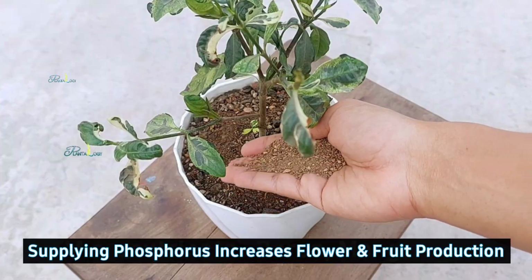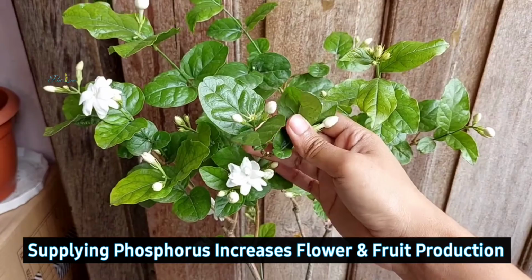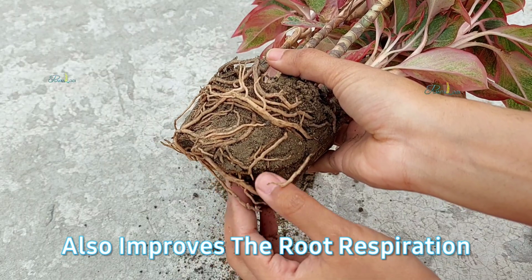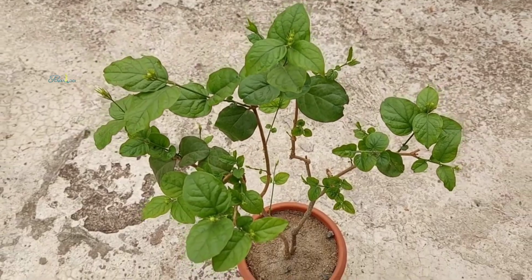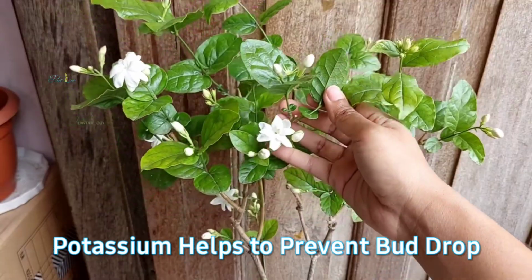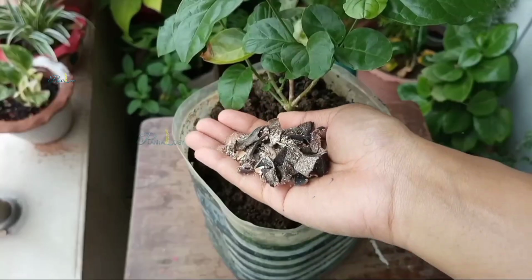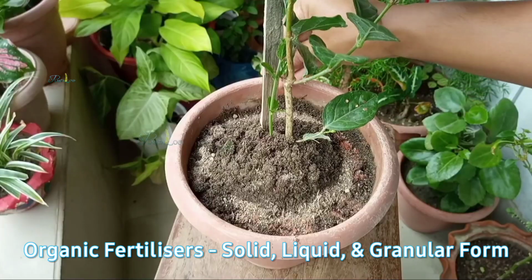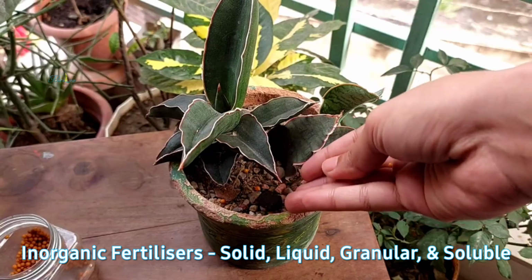On the other hand, phosphorus is used to increase the flower and fruit production as well as to improve the root health of the plants. And potassium is used to increase the number of flowers and fruits and prevent bud drop issues. You can use organic or inorganic fertilizers and go with liquid or granular forms.